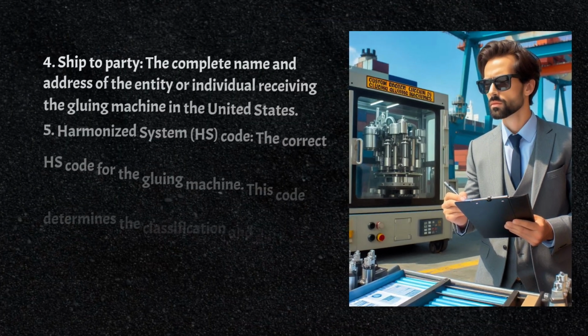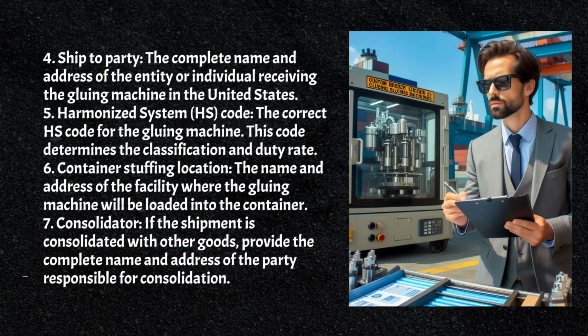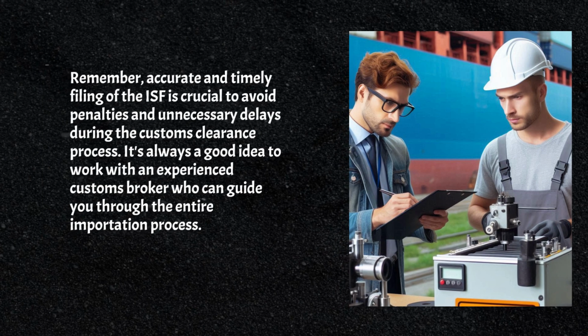4. Ship to party. The complete name and address of the entity or individual receiving the gluing machine in the United States. 5. Harmonized System (HS) code. The correct HS code for the gluing machine. This code determines the classification and duty rate. 6. Container stuffing location. The name and address of the facility where the gluing machine will be loaded into the container. 7. Consolidator. If the shipment is consolidated with other goods, provide the complete name and address of the party responsible for consolidation.